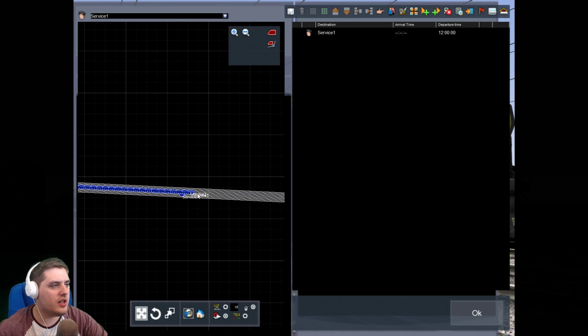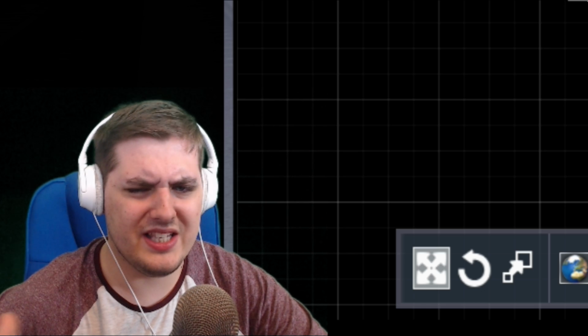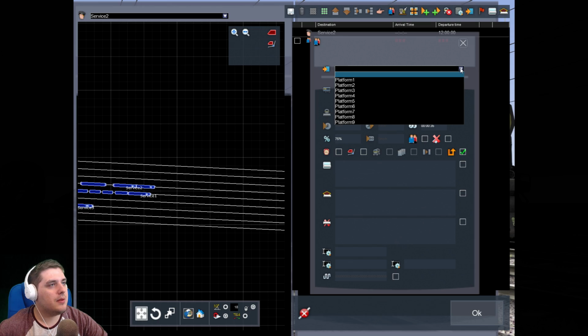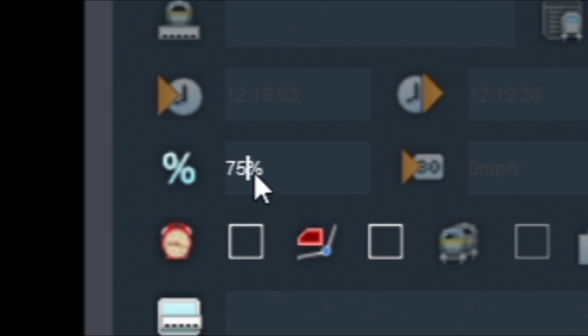So what engine is BigBoy? BigBoy is engine number 2. And she is our, well, he, because it's called BigBoy. So shouldn't I call it he instead of she? I'm confused. But let's have BigBoy on platform 4, because that's the number of tracks she's on. And let's give her 125% power.